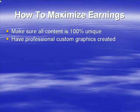Now, what you need to do is make it outstanding, make it look good. And again, remember, unique content. If you really want to maximize your earnings, either create yourself or have someone create professional custom graphics. This will boost the value of the site to people because it's not using a template, it's unique and it doesn't look like anything else. So that's a very, very good idea.